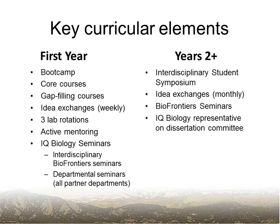They also take what we call gap-filling courses. So, for example, a computer science student might be strong in math but have next to no background in biology, and so very commonly these gap-filling courses are actually taken at the undergraduate level. They also do 3 lab rotations, and they can choose any department on campus that they want to do those rotations in, as long as it's relevant to their development as researchers and points them in the direction of a research problem that they want to study. These rotations are one of the most popular components of our program.